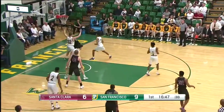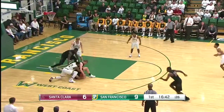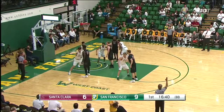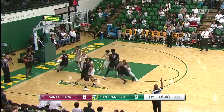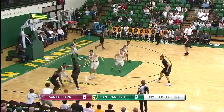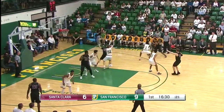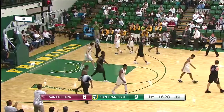Coming back the other way is Brownridge with a miss. Ndemanya offensive rebound. And now the ball's on the floor. The big fellas are going after it. Oh, you don't want Ndemanya. Now you got to keep an eye on Brownridge. Where is he? He's right there. Keep an eye on him. Watch him. Watch him. There he goes. He pumps and then backs off. Now he'll reset. And they're going to call an offensive foul.